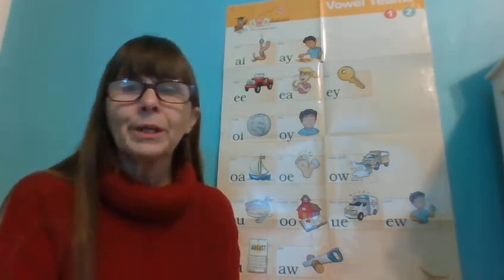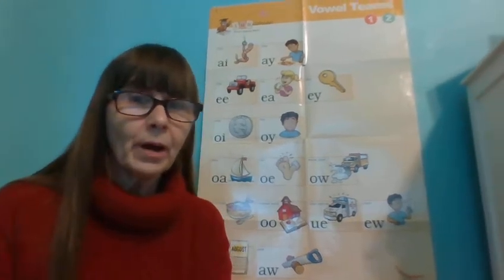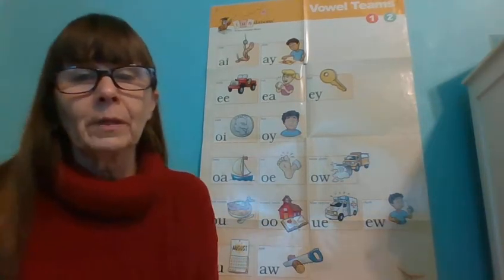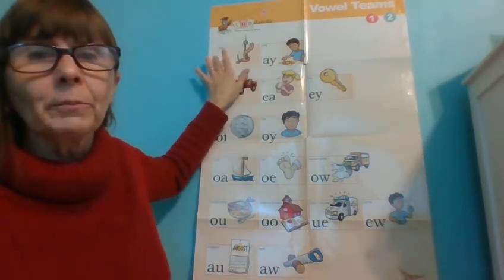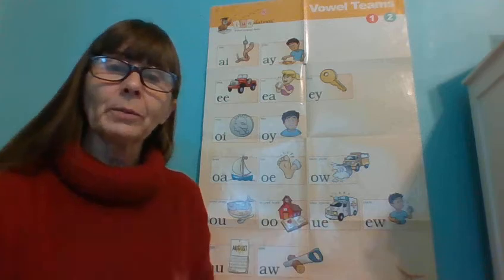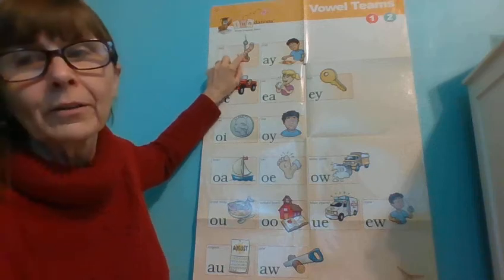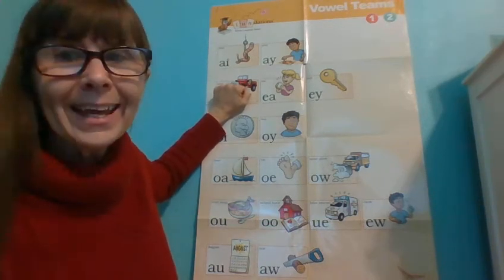Hello, everybody. We are now getting back into our vowel teams. We don't have too many more. This is the bottom of the chart here. We've been learning that the vowel teams that are side by side make the same sound. So here we had AI, and that's a picture of a worm, and that's bait. And so AI says A.